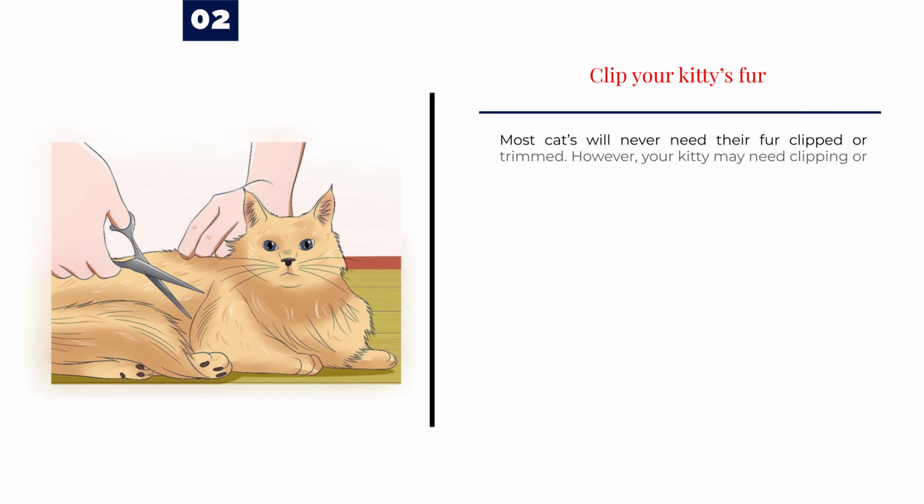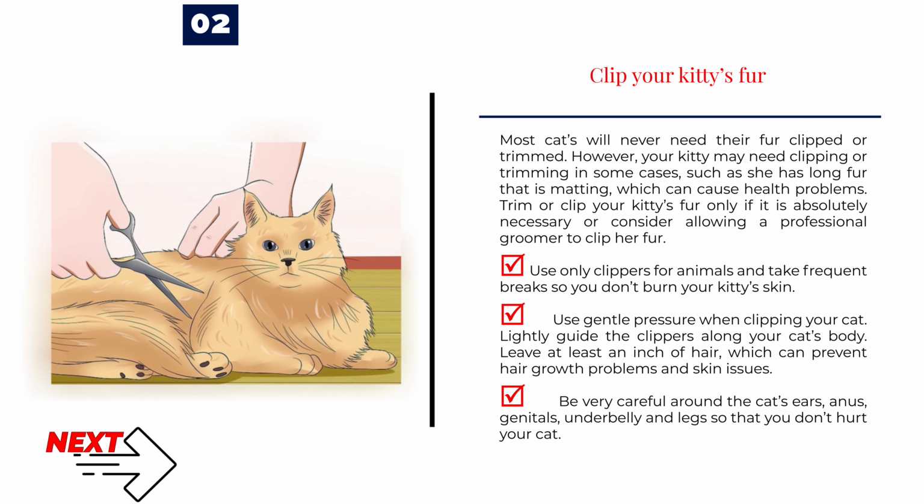Number 2. Clip your kitty's fur. Most cats will never need their fur clipped or trimmed. However, your kitty may need clipping or trimming in some cases, such as when she has long fur that is matting, which can cause health problems. Trim or clip your kitty's fur only if it is absolutely necessary, or consider allowing a professional groomer to clip her fur. Use only clippers for animals and take frequent breaks so you don't burn your kitty's skin.